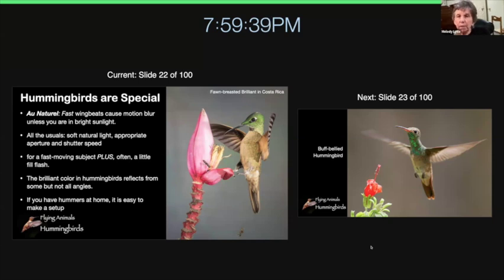Now, there are several ways to shoot hummingbirds. You can certainly shoot just au naturel, no flash, no nothing. The more shutter speed you get, the more wing freezing you'll get. Though when you don't shoot with flash, you usually don't freeze the wings, because by the time the light is harsh enough to get super fast shutter speed, it's just too harsh to shoot.